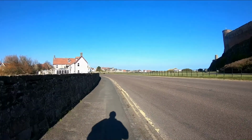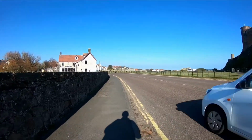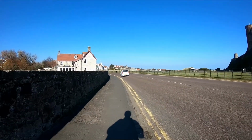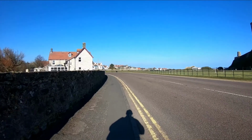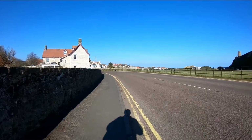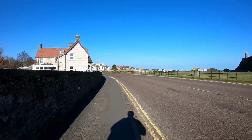We are currently walking along the B1340 Links Road, which connects Bamburgh to Alnwick in the centre of Northumberland. Just behind the fence on the right hand side are the grounds of Bamburgh Castle Cricket Club.